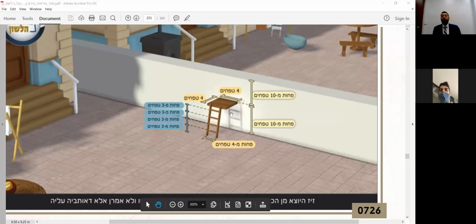So if you remember, I'm going to show you with the pictures, we were speaking about the entire concept that we mentioned, of a ziz, which is basically like this. This is the ziz ayotze min hakotel.